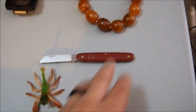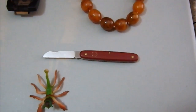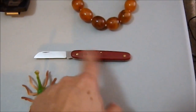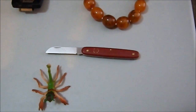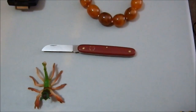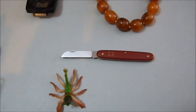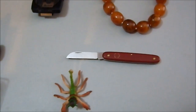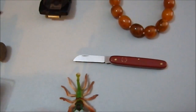Then we have a Victorinox pruning knife, which I picked up for $5 at a flea market today, and it's in really nice shape. It's got wear on the handle, but the blade is in excellent condition. Whoever owned this may have carried it for a long time, but they took care of it, and I appreciate that. And I have a fondness for the straight. In this case, this would be a sheep's foot, even though I'm also fond of the Wharncliffe, which is also a straight edge, but it has a sharper point than these do.